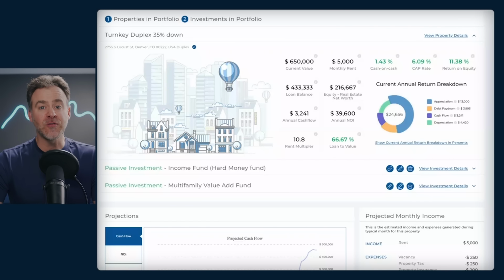And so one of our goals is to make sure she gets cash flow today that exceeds $2,000 a month. Now, the turnkey duplex is giving some cash flow, but it's nowhere near that. And as you know, finding a high cash flowing rental property in today's high interest rate environment is really tough.